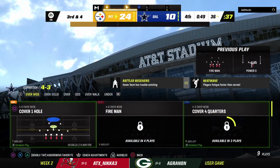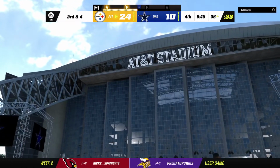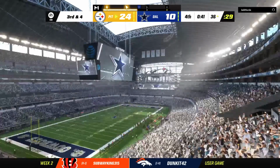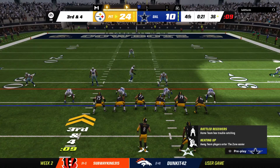A minimal gain there on the 8th play of the drive. They're in a pretty good spot right now with a convincing lead. I think this is where they put on the boxing gloves, start to try and pound them into submission. And the offensive line, they've controlled this game. I don't see why that trend would change now.